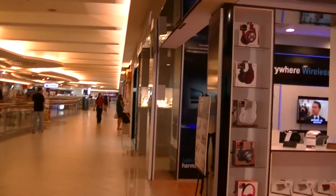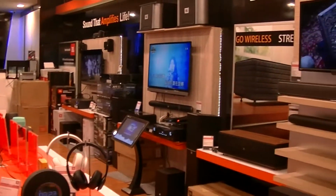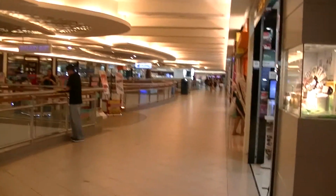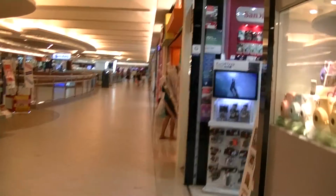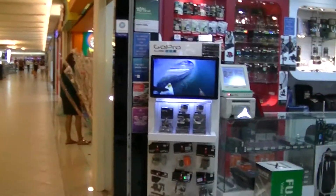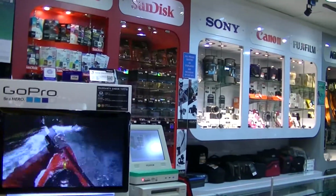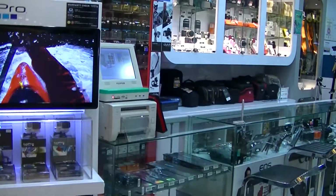So you might be thinking that Malaysia's economy is bad. Of course it's bad. Oh, this is an audiophile shop lot. So you might judge Malaysia's economy by the number of people shopping at this working day time. But in actual fact, camcorders.